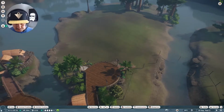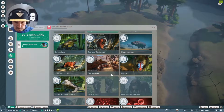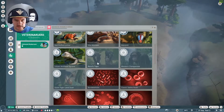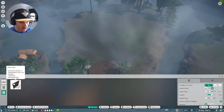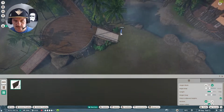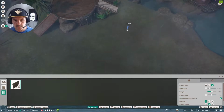Yeah, let's do that. Okay, so what are we getting here? We're going to get ourselves a tapir. Giant land snail. I think we should just put 1 tapir in here then. Okay, so let's do the barriers. And let's go for barriers, wood logs. And I want this to be like this. I want it to go like, say, like this.